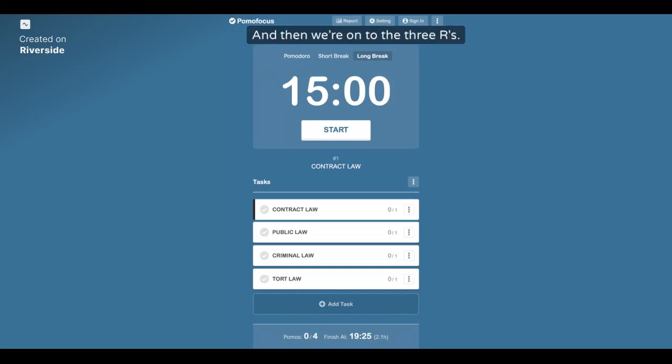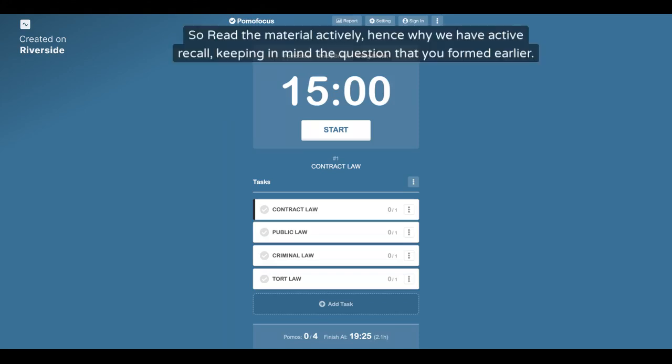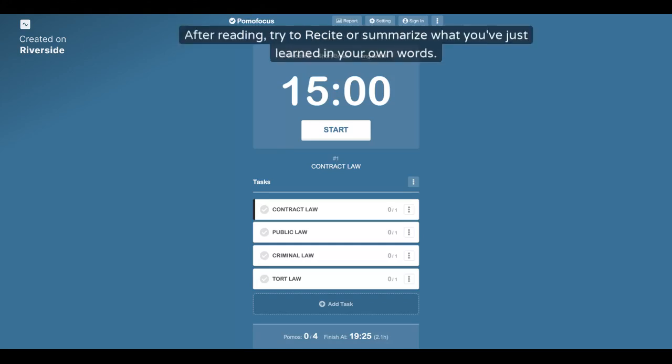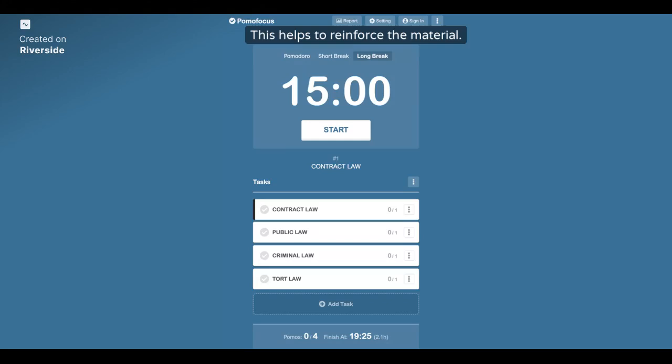And then we're on to the three R's. R number one is read. So, read the material actively, hence why we have active recall, keeping in mind the question that you formed earlier. Part two is recite. After reading, try to recite or summarize what you've just learnt in your own words. This helps to reinforce the material. And the third, the last but certainly not least, is to review. Review the material periodically, which helps with long-term retention.